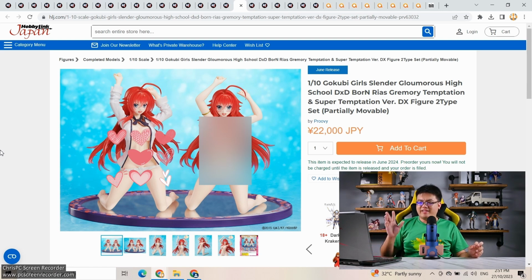Now with Rias Grammary, if you don't mind the scale of this figure being quite small, and the artwork, I mean this character design over here is based on Season 4. Season 1 and Season 2, the artwork is different from Season 3 and Season 4. I prefer the older artwork, the more matured looking artwork from the first 2 seasons. So the artwork in Season 4 was a bit disappointing to me, but some people liked it. It is just a matter of personal taste, right?